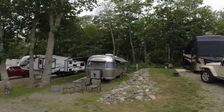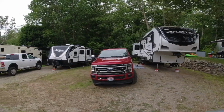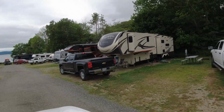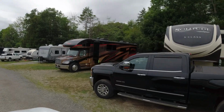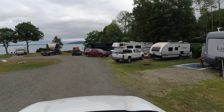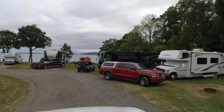There's Honda. There's site 26, site 25, site 24, site 23, and you'll notice that's us straight ahead of us in the New Horizons, the Ram 5500.